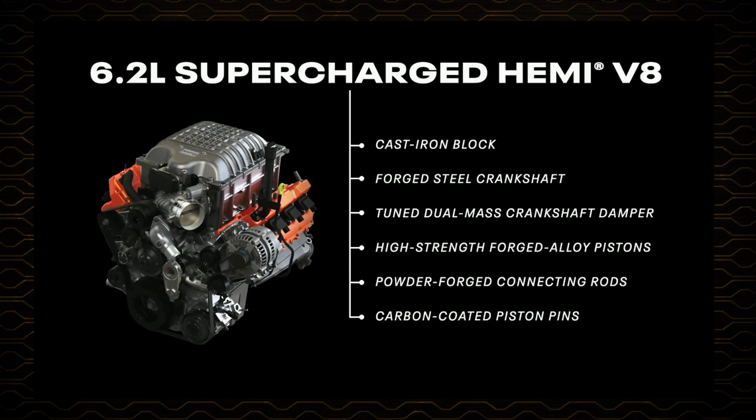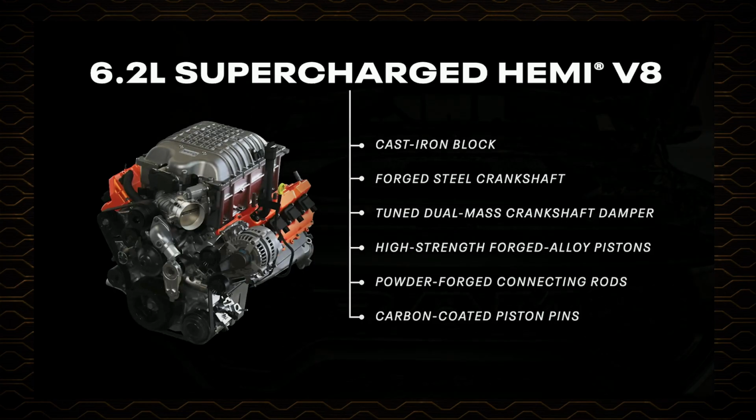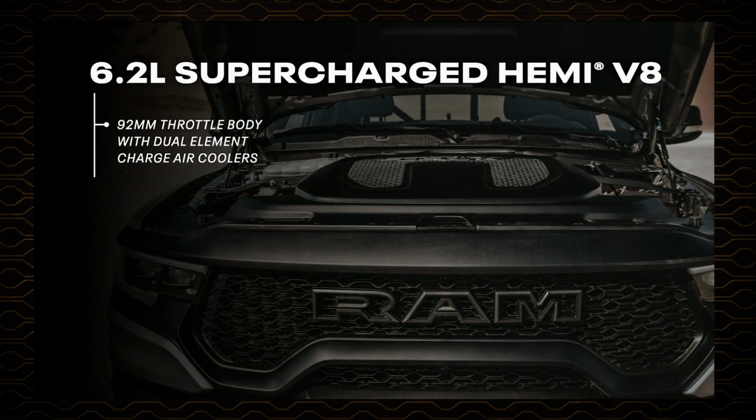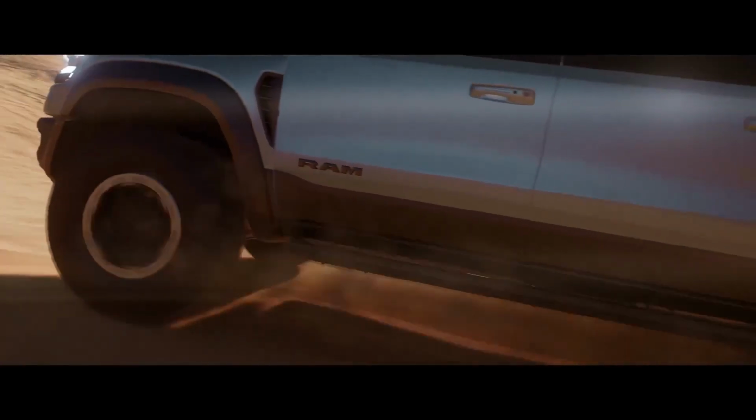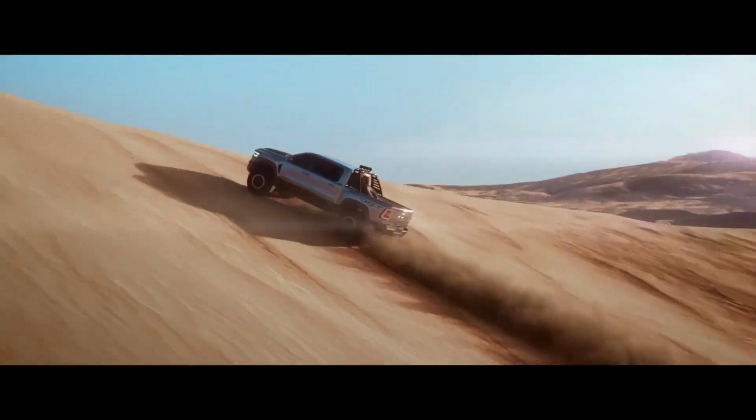Again, this is all stock stuff that comes on Hellcat engines. The 92mm throttle body, the IHI 2.4-liter twin-screw supercharger with 11 pounds of boost max, stock anyways.